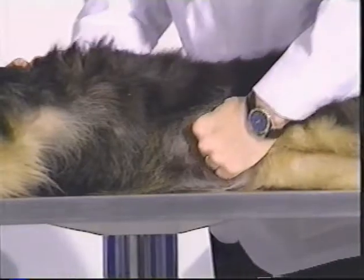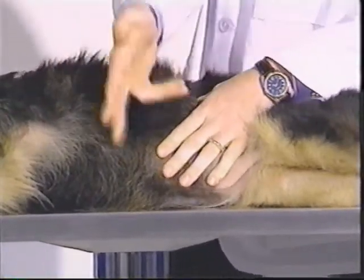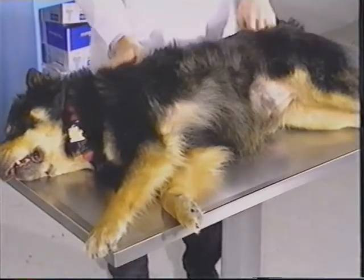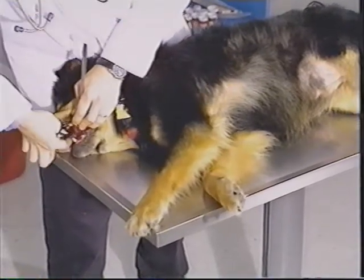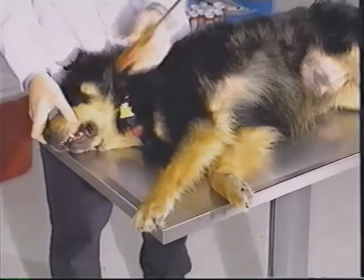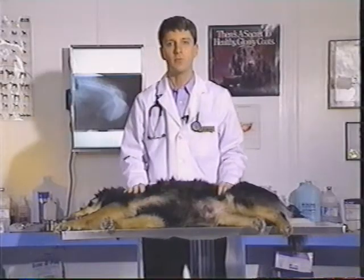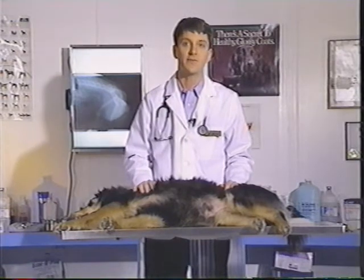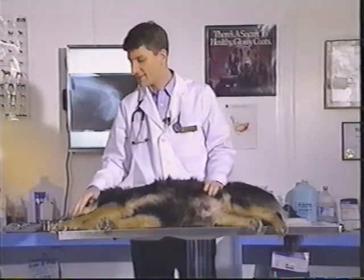If not, you'll need to repeat the procedure. Give four quick abdominal thrusts. The thrust should be aimed up and in underneath the rib cage, and then give a sharp slap on the back, after which you'll need to swipe her mouth. Continue this procedure until the object comes loose. If possible, perform this procedure on the way to the veterinarian. That way, if you're unsuccessful, help will be more readily at hand.